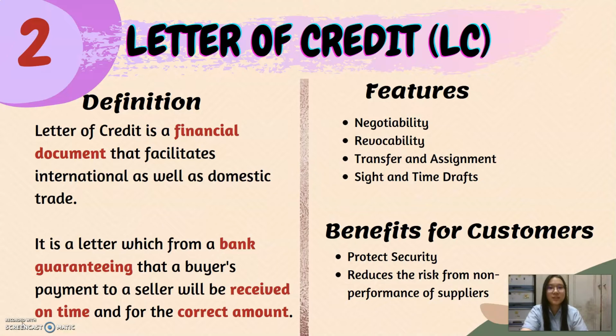Today I would like to present about the second product in trade financing facilities, which is letter of credit. Nowadays, letter of credit is an important financial tool in trade transactions. These letters of credit are used in the domestic as well as the international market. It is used in trade in order to facilitate the payments and transactions.